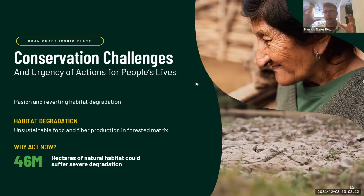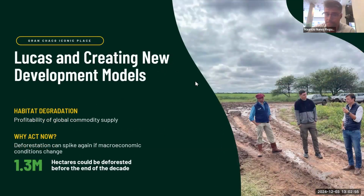And you can see how habitat, nature, ecosystem services and people are all intertwined and it's one and the same. And Pasión is just one example because we also have the case of Lucas. So Lucas is another person that we work very closely with, and he manages his family farm. He grows one of the best cattle that you can think of. And he is a business person.